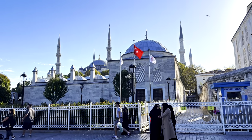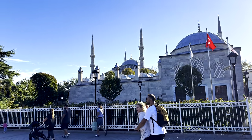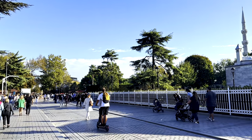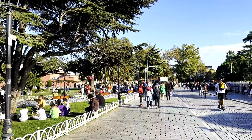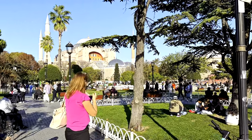The Sultanahmet Mosque, also known as the Blue Mosque, is a stunning Ottoman mosque in Istanbul, famous for its 6 minarets and blue tiles. It is one of the most iconic landmarks in the city and is a popular tourist destination.